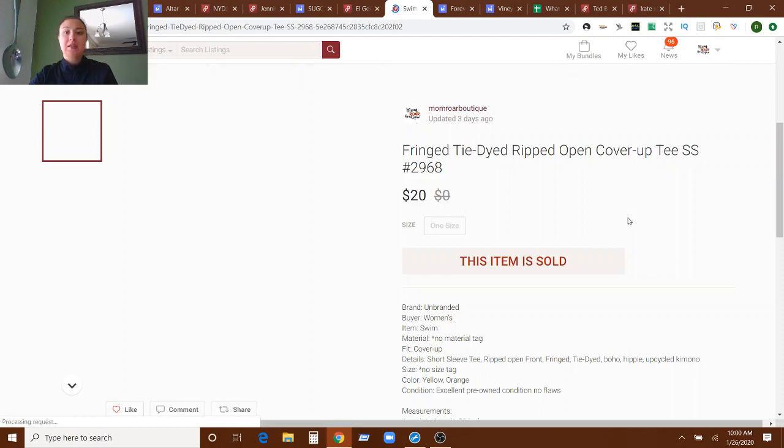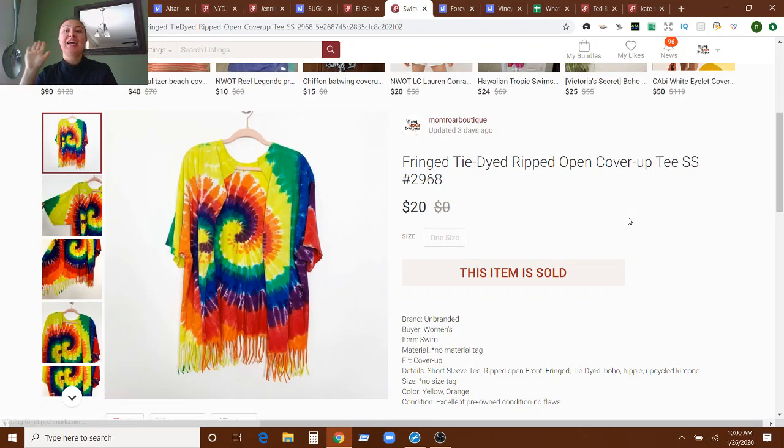Next up is this fringed tie-dyed, it says ripped open, that's my VA. And she put it as a cover-up tee, but really, basically, if you know the brand of shirts where you can do stuff with them yourself, Gildan, so you could just buy plain old Gildan shirts, or when you go and get shirts for your team made, Gildan is a brand. So it's just a basic shirt, but someone did a great tie-dye job on it. I mean, look at that. It's so beautiful and perfect.